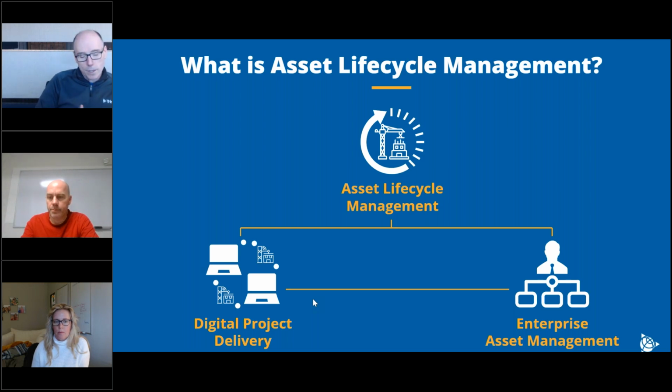One of the things we've done recently within Trimble is organize all of our solutions that have to do with owners, and specifically the category that we're focused on as a group within Trimble is around asset lifecycle management. The important word in there from our perspective is that lifecycle component. Under asset lifecycle management, we have two main focus areas.